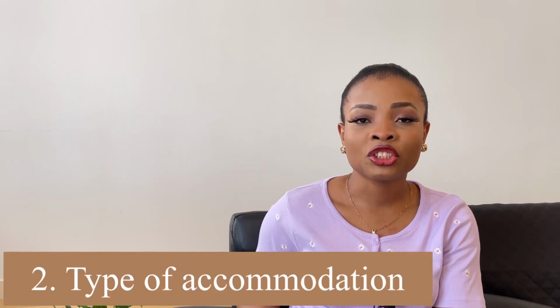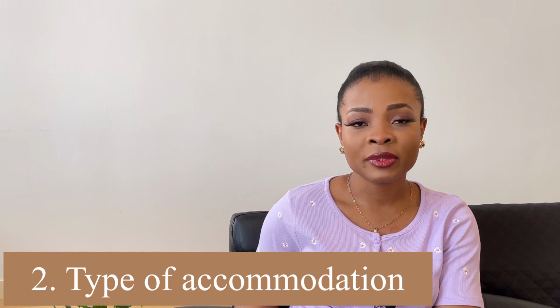The next thing you need to consider is what type of accommodation you want. So there are different types of accommodations here in the UK. There is the studio apartment. What do I mean by studio apartment?